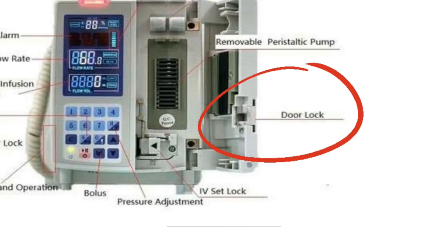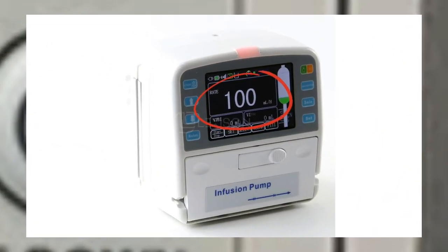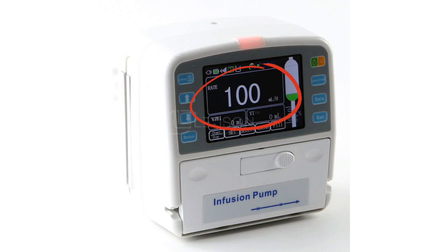A door lock is a safety anti-opening door that is used to prevent the substance or medication from being removed from the apparatus while it is infusing. Bolus allows you to plan the delivery of a certain amount of medication or substance at a specific time. Infusion volume is preset. It displays the volume to infuse. Drop or flow rate displays the rate at which the drug is infused.